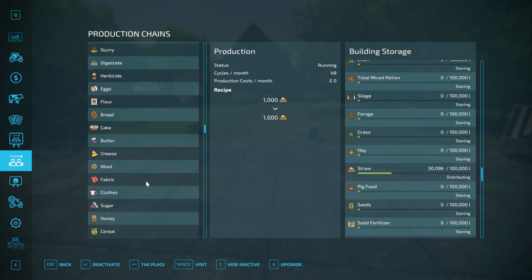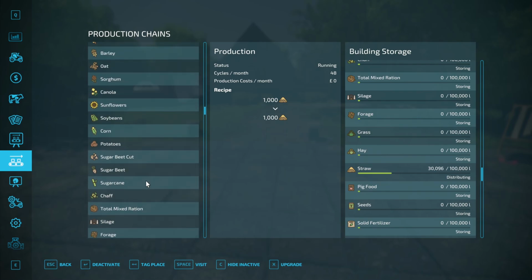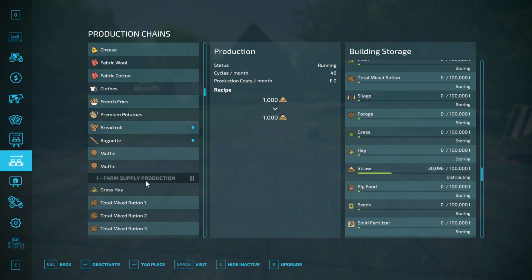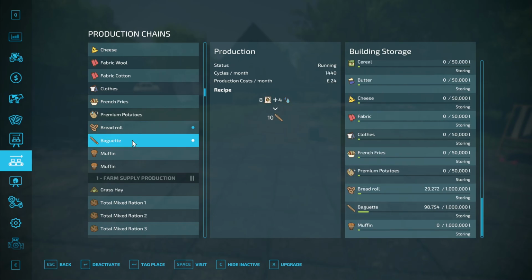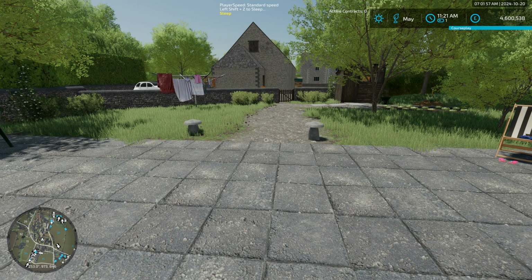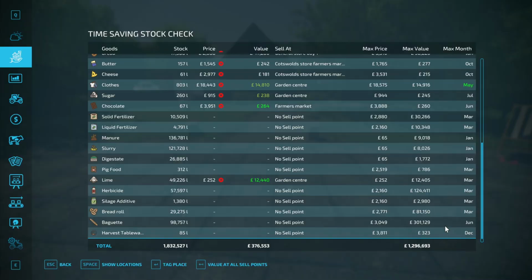Production shed. Homebrewed is happy. It's all blue. And oh, July. Baguettes. Oh, 98 tons. Let's have a quick look. June, and we are in the month of May. So it may be that it is. Yeah, I can say that.